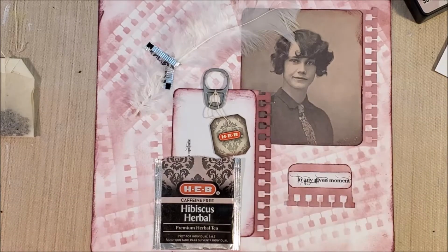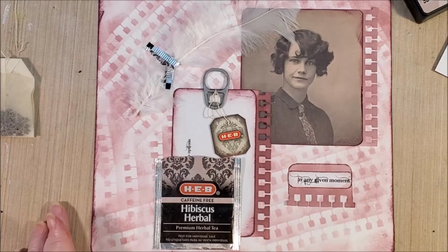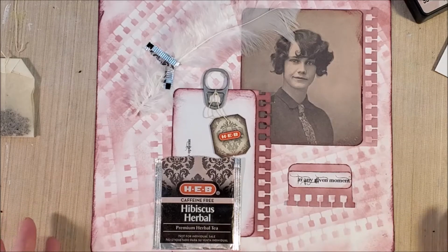So, I'm really thinking that it would tie together. And I really, really like how it did. I'm going to read you a quote from my 1001 Ways to Creativity book.